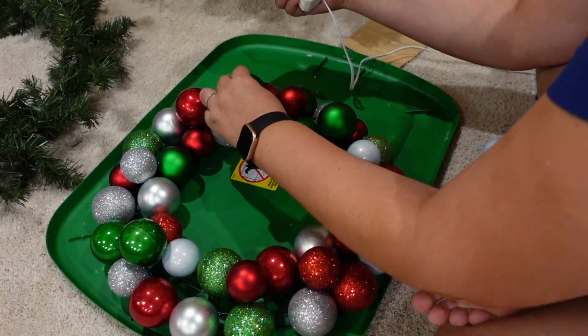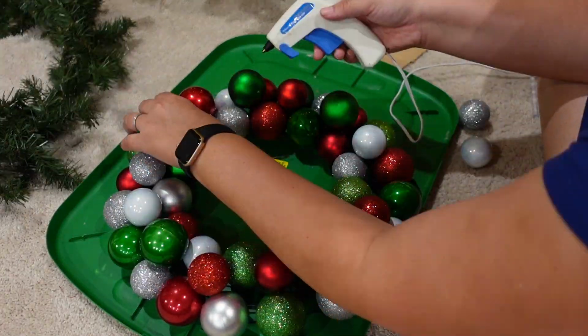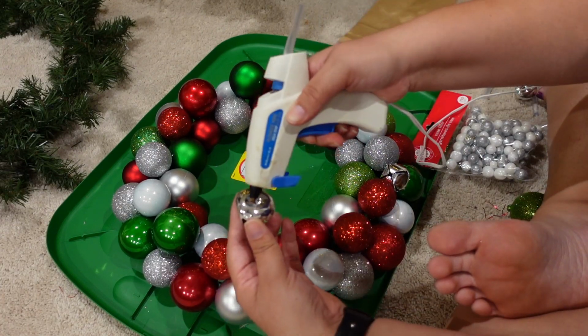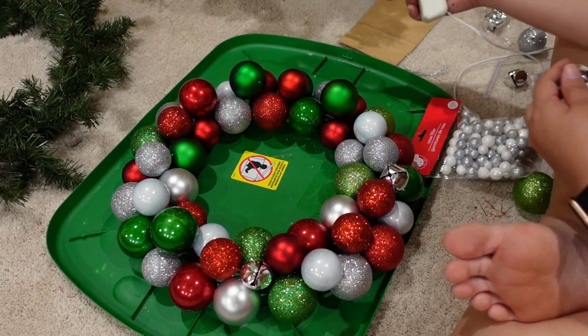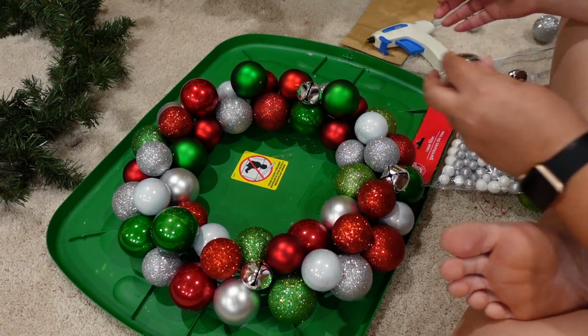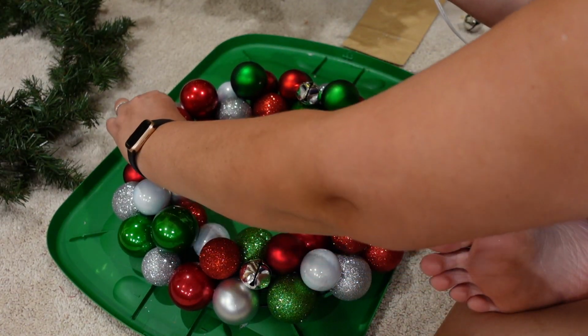Then you fill in the gaps with the different size ornaments, and I also got some vase filler where I can just attach a few little balls here and there. And I also got these bells, which are great because they give off a jingle when you open and close the door.